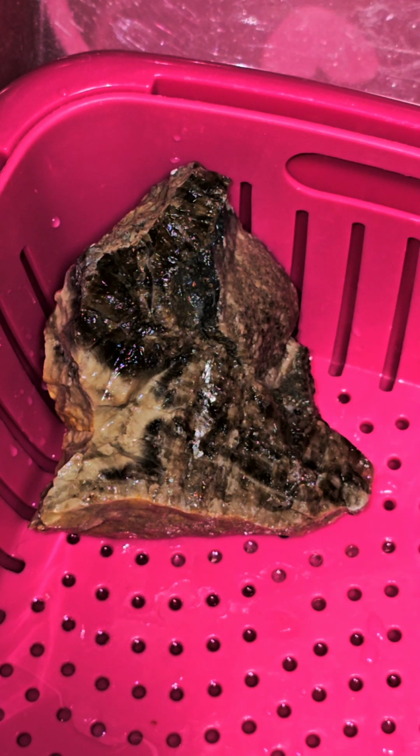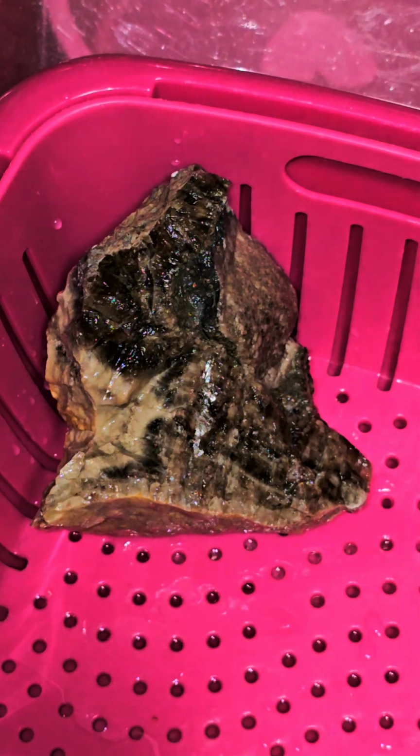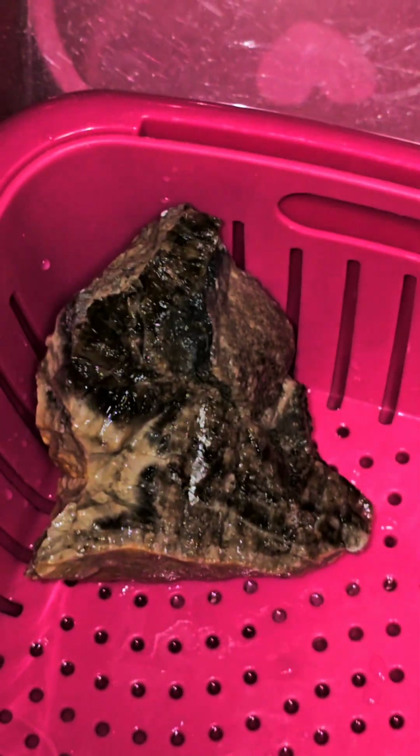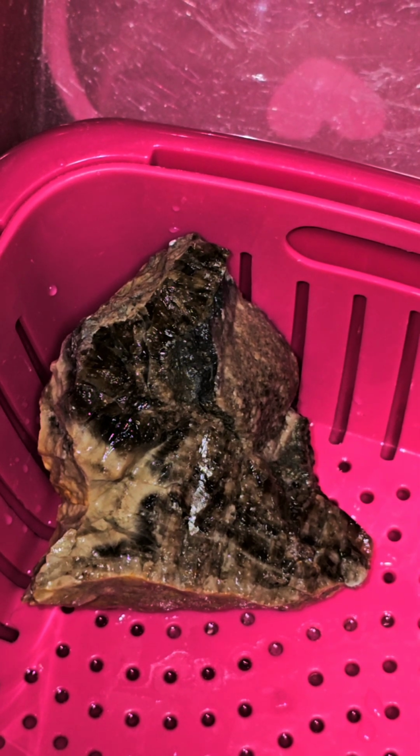So I have determined Siderite, yes, but I believe sphalerite is a huge component in these darker crystals, which would make sense. That would make a lot of sense, and I'll get into why in a little more detail. I'm really not seeing much. I don't know about you guys, but I don't even really see colors dancing. So let's flip to the other side.